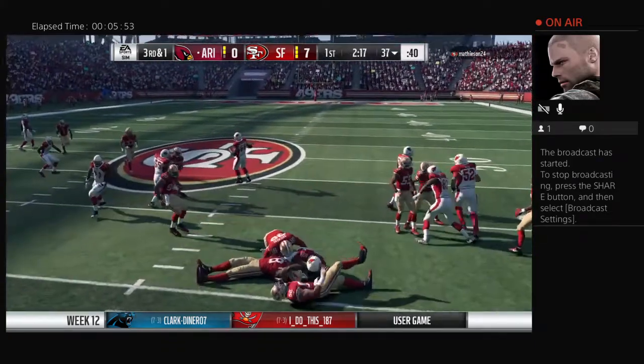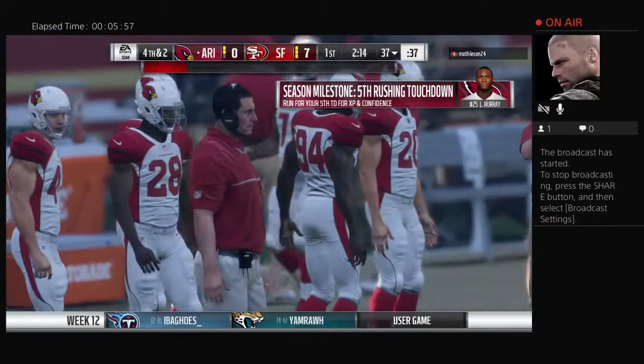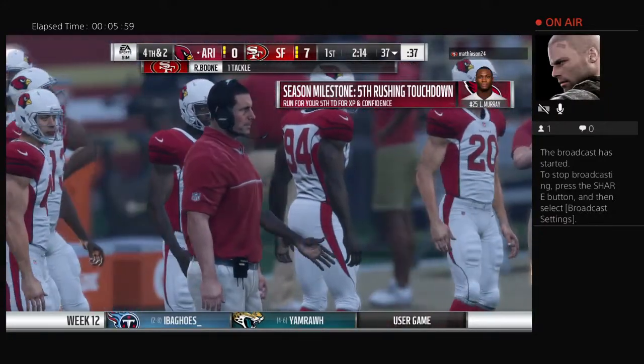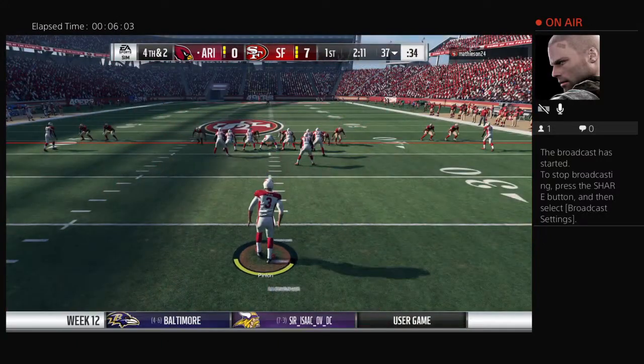On third down, it's Waters. And this time the yards won't come so easy as they'll, in fact, tackle him behind the line. 4th and short, partner. I mean, this would be a really risky call.